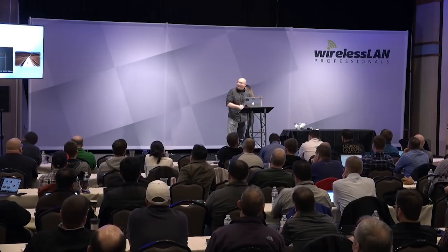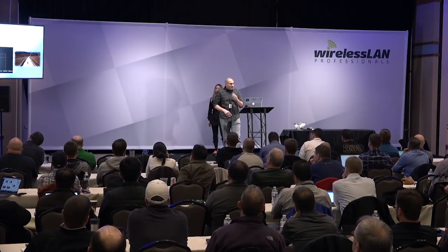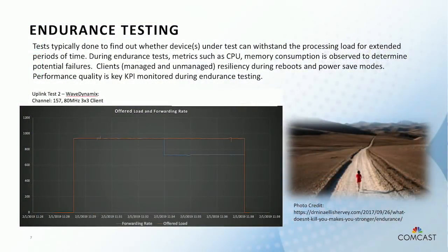Let's talk through a couple more of them. To go through this really quick, what we see here is actually the endurance test. Like what Colleen said, throughput tests are not the goal, they're the means to get to the hidden issues. So what we see here is an AP under an endurance test in which we were pushing almost to the theoretical level, 900 Mbps on the uplink.